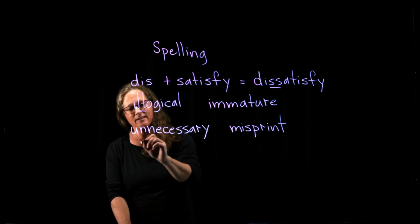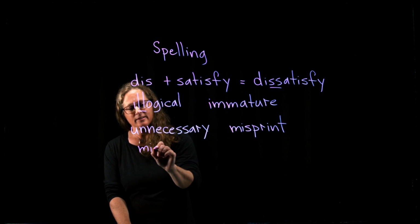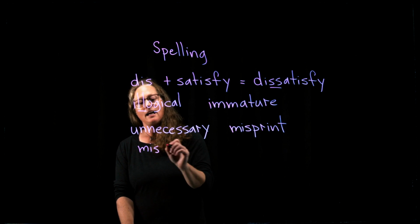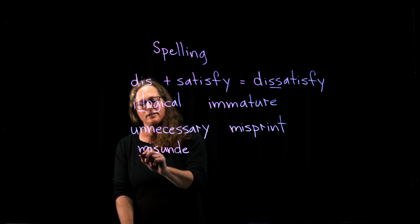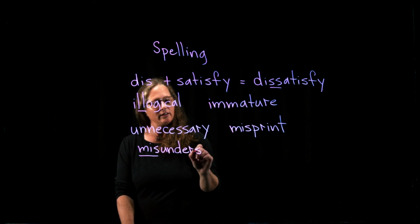It doesn't mean you always have a double S. For example, if you have miss and understand, you won't necessarily have a double S because you just add the prefix onto the main word.